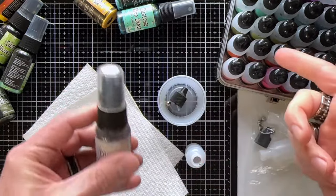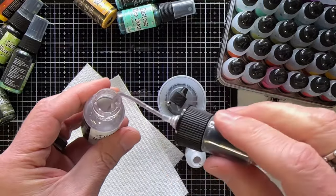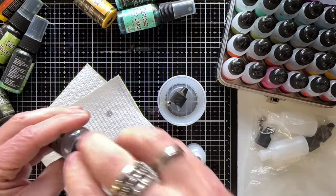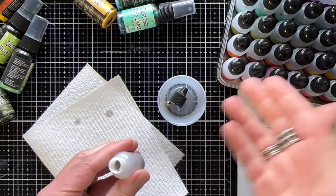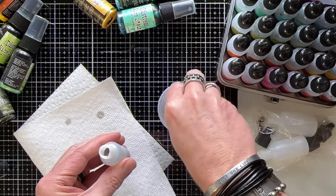So if you're not going to use them this way, one option if you're painting is that you can unscrew this and use this little hose and dab some of it down and use it that way. Or you can use a dropper and extract some and drip it on. But I just like the whole idea of having it, because there are times that I like to paint with them, especially during the season, even if I'm doing a background.